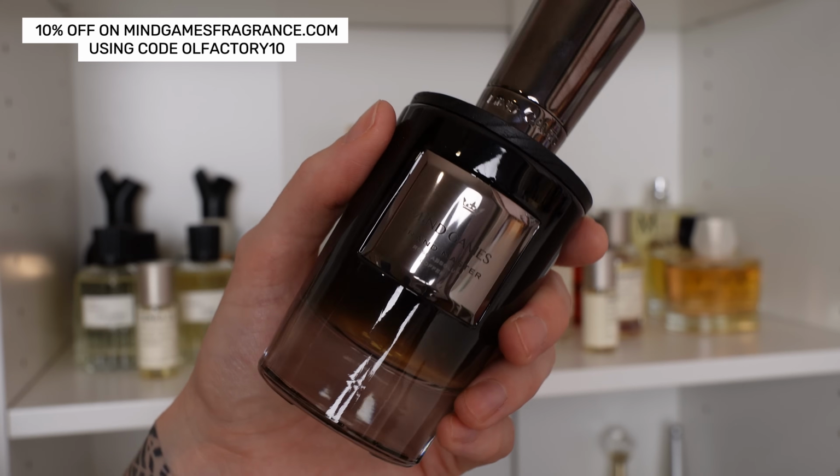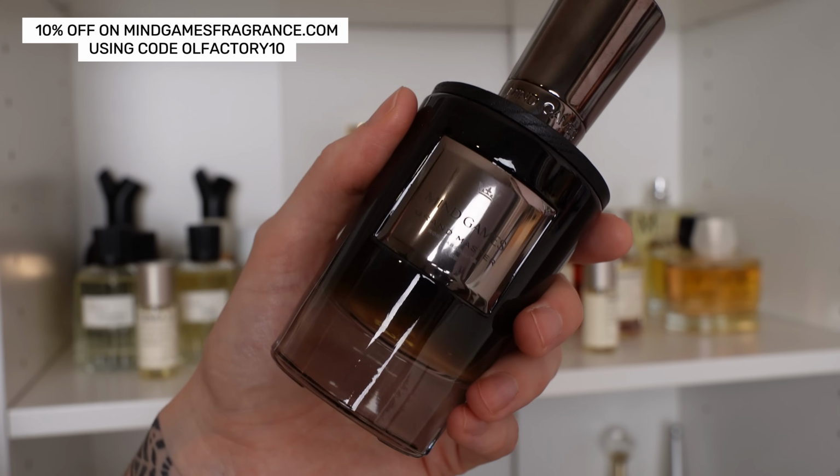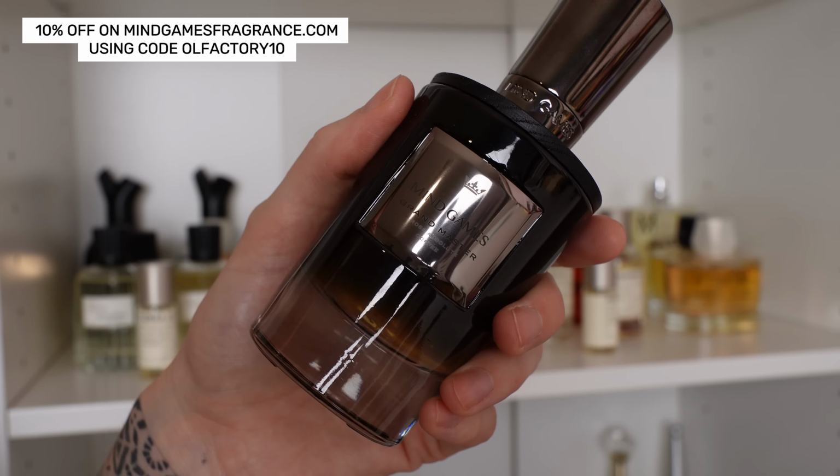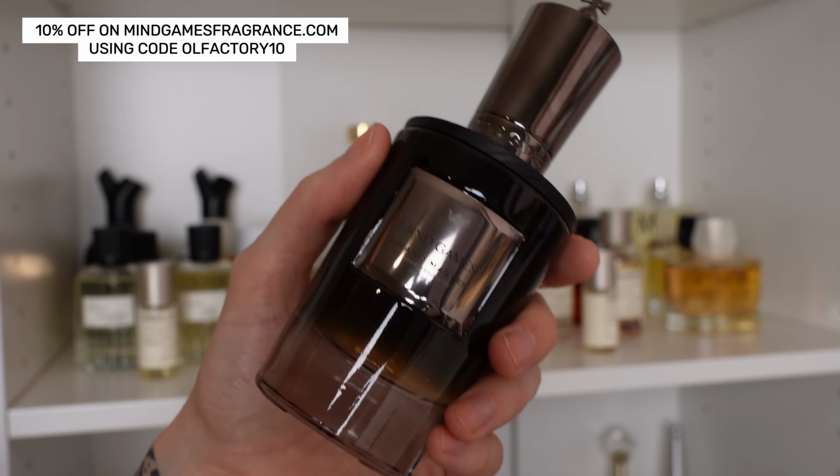So this is dark and woody, definitely more on the unisex side. So if you like that rose coffee sort of combination, but you want something that's not so sweet and a little bit more masculine, this one is incredible.